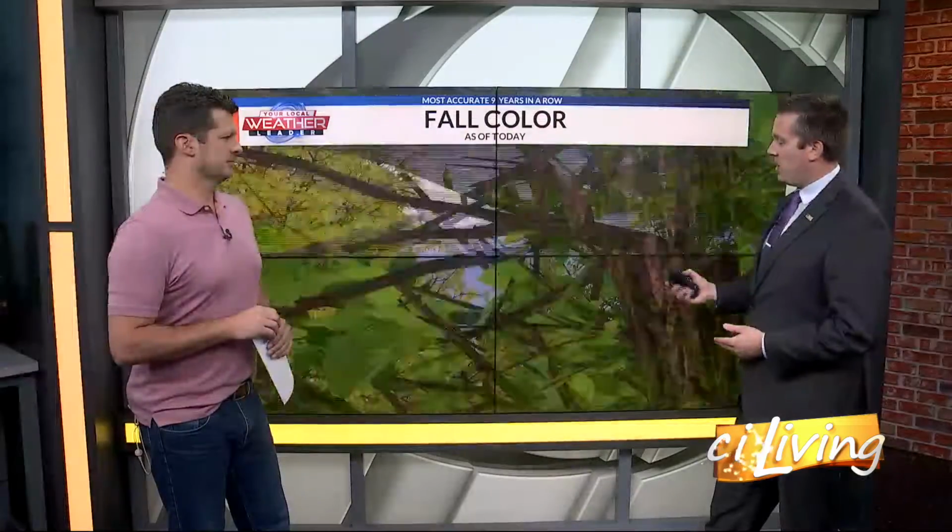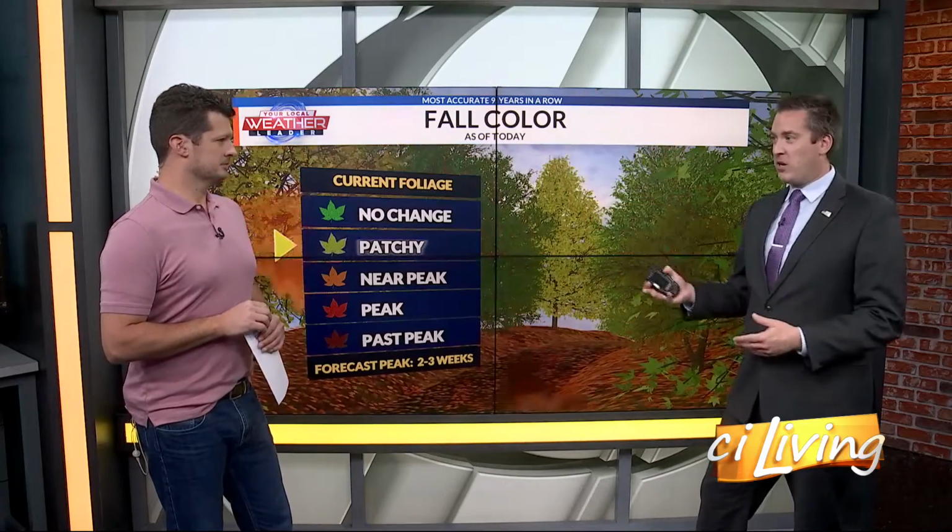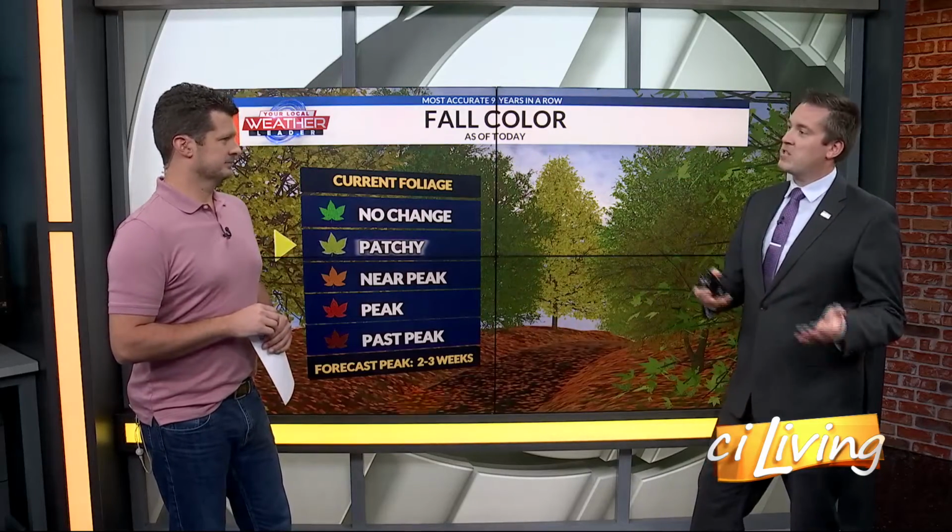So the rain is kind of nice that we have. The rain's been good to have because it helps to keep everything from drying out too much and not stressing things out so much. But we have to watch it, because with rain comes also more clouds, and with more clouds comes less sun. With less sun comes more of those duller colors.